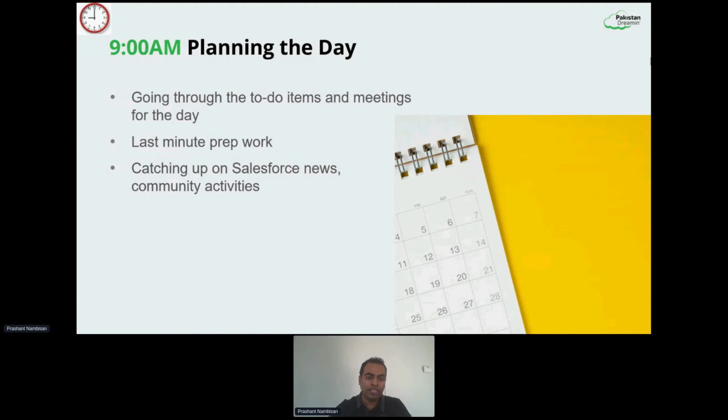news and community activities. Of course, we're right in the middle of a wonderful event, and in a few days we've got an even bigger Dreamforce event coming up. So this is the season for Salesforce news and activities and announcements and all the Trailblazers coming up. So definitely great to catch up on that as well. You need to be in touch with the Salesforce world as part of being a Salesforce consultant.